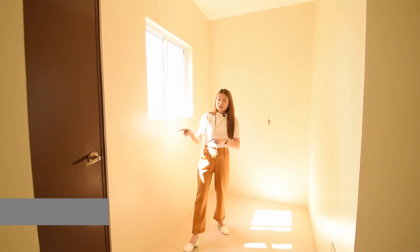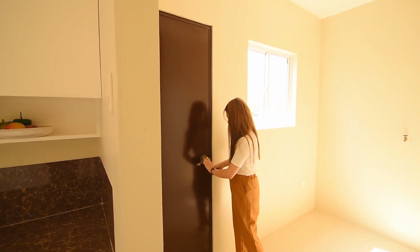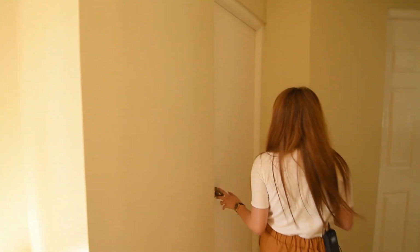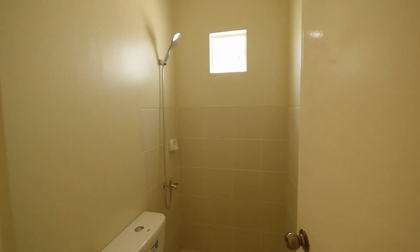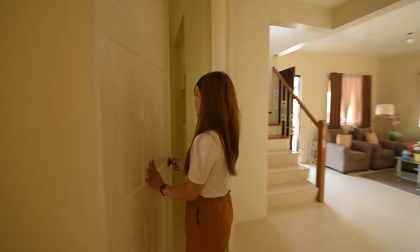Alright? So, this door naman can lead to your... Oh, naka-lock ata siya. Ano ba yan? Ayaw. So, ito, yung door na to is access siya sa labas. Alright? Okay, so now, you have this first toilet and bath dito sa ground floor ninyo. So, yan, fully finished na din yan. Meron siyang shower and then toilet and lavatory. Okay, so now, let's go check your bedroom number 1.